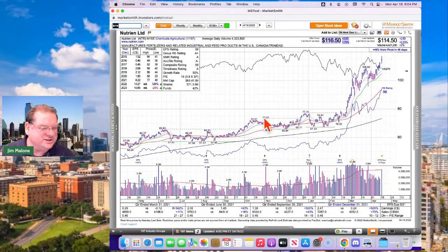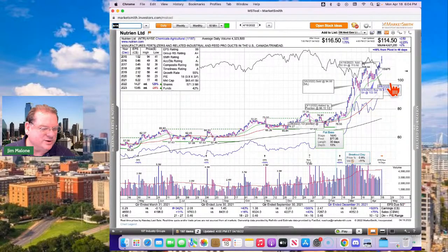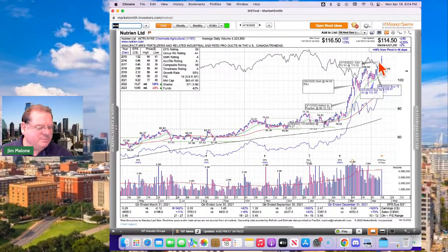Unfortunately, there's just no place to get into this one. That's the problem. I had a lot of trouble getting into this one. I bought it originally off the pivot. I bought it twice, and then I sold it as it pulled back. Then I got back in off the 21-day line, made a secondary buy, and then I made a third buy. I pretty much maxed out my position on this one.